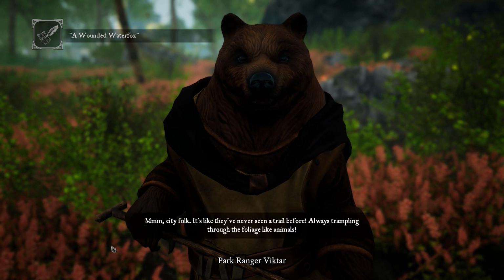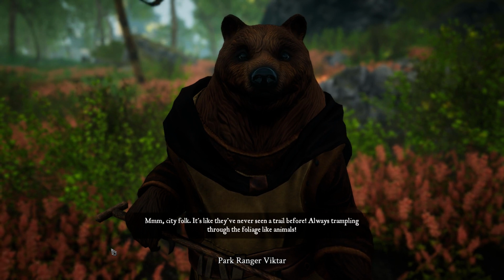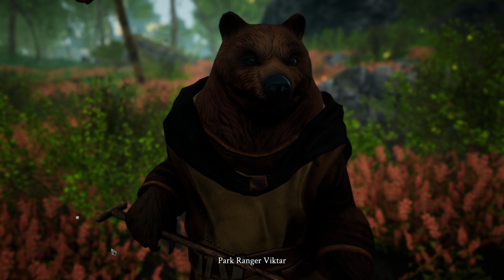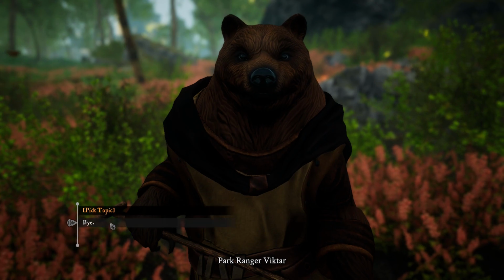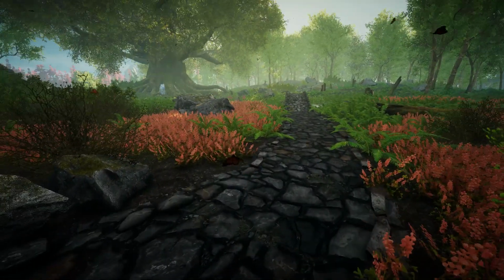Interesting. City folk. It's like they've never seen a trail before, always trampling through the foliage like animals. Guilty. I've been doing plenty of that.